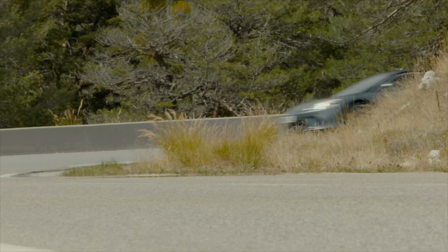The trouble is, as I explained in our film on the 570S Spider, that cutting away a structurally important roof is a bit like taking out the top tube of a conventional bicycle. McLaren has of course counteracted this by adding more strength into the A-pillars, C-pillars and the rear deck of the carbon chassis. But the question remains, has it worked?